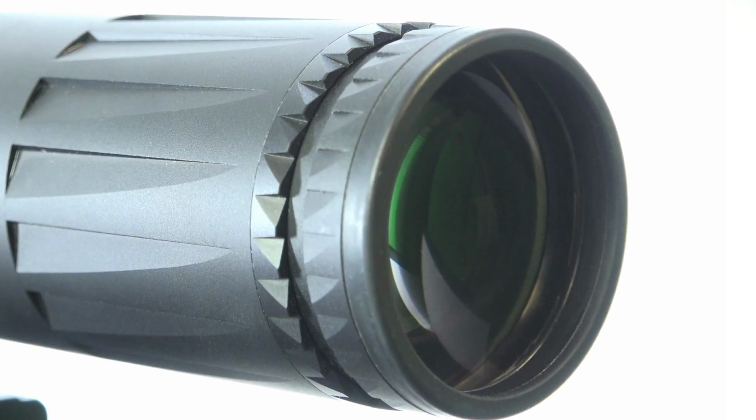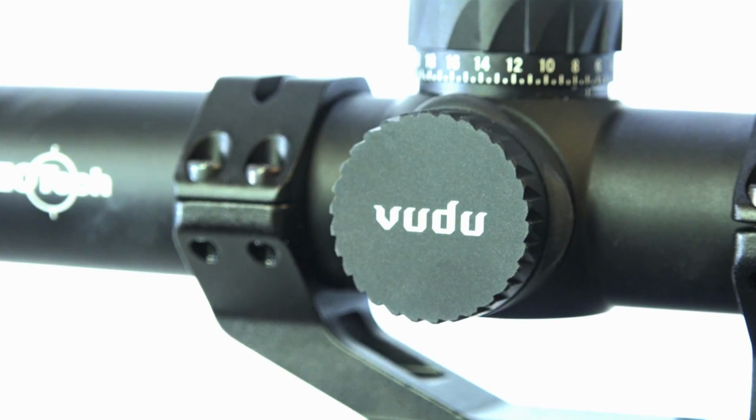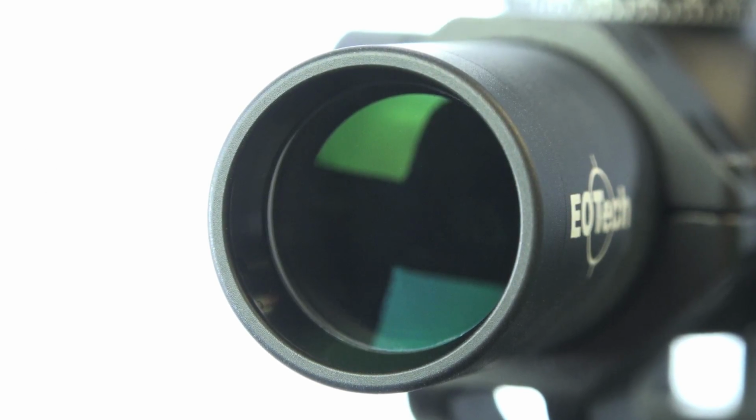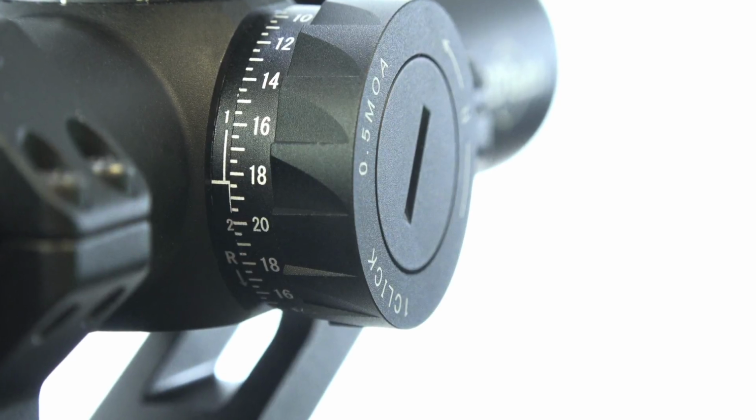Now, the family of optics seems to blend both tactical and precision-based elements. For example, they pair durable construction and oversized, easy-to-use controls with HD quality multi-coated lenses and turrets that make precise, repeatable adjustments. For this week, we're looking specifically at the 1 to 6 power Vudu, and there are a couple of features that really stood out to me.